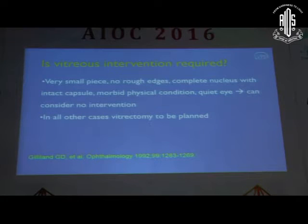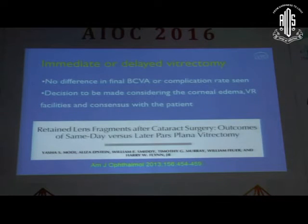But in all other cases, the threshold for attempting a vitrectomy and removal of the nucleus pieces should be little low. So should it be immediate or should it be delayed? Now, multiple studies have been conducted on this, and none of them have found any difference in the final visual outcome or the overall complication rate.